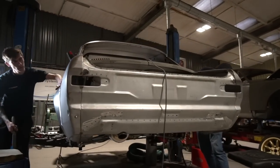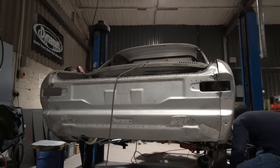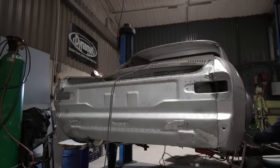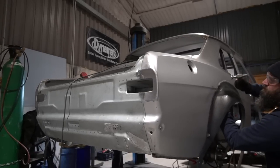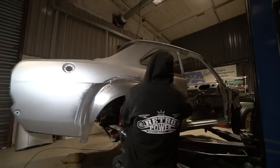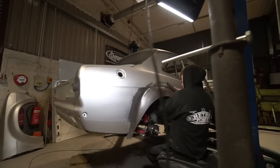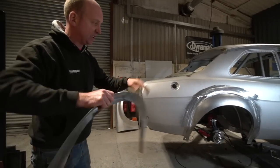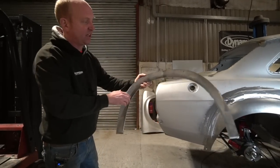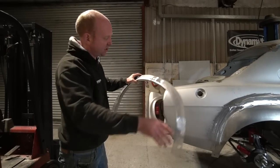So while we've got those tools there, as a little gentle break in, I've used the same tools to make the inner arch lip, because we need to make the lip that sits inside here to join the inner arch to the tub structure inside there. So making a pair of these, which isn't metal finished at all at the minute and doesn't really need it because it's an inner arch. This is the one for that side of the car, far side of the car. It's not trimmed or anything, hence the slightly odd shape.